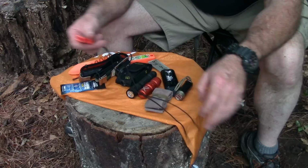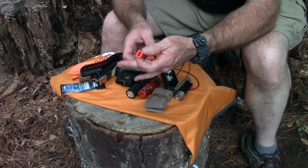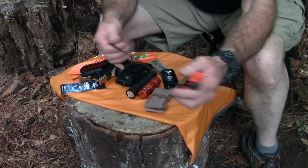Something that I think everybody should have is a whistle. I've got to say, I wasn't really impressed with the Jetscream whistle. It works, but it just doesn't seem to have, I don't know, it's like it's blocked or clogged or something. It works, but it's not the best whistle I've ever seen, so that's something I wasn't too thrilled about, but there you go.